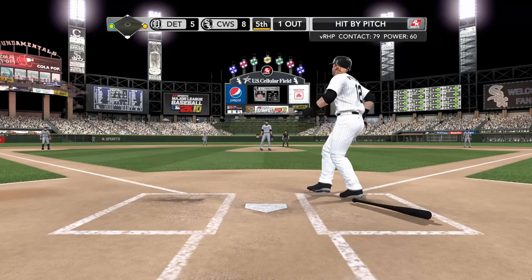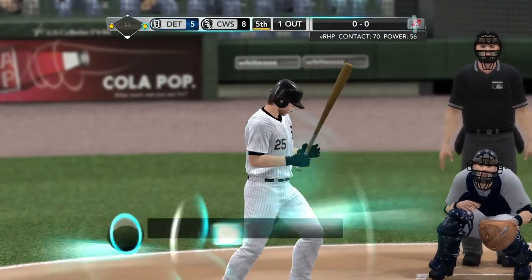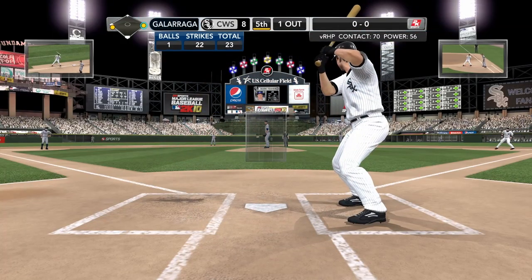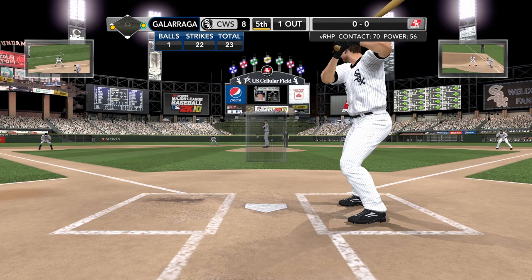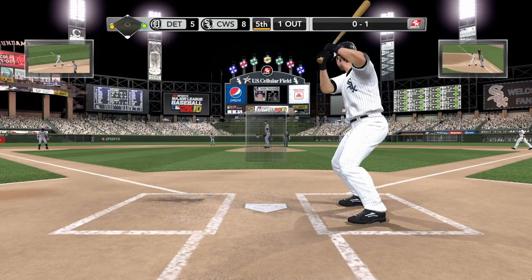Look out, and that ran in and got him. Well, that's going to leave a mark right there. Big old welt on him. He's going to need some ice when he gets back to the dugout. And that'll bring Mark Teahen to the plate. Well, Gary, that hit batter we just saw, now two runners on base. A little rally starting here, and maybe the pitcher will get a little bit rattled.